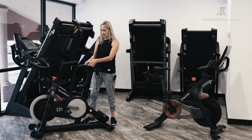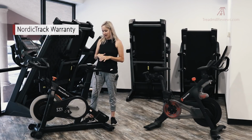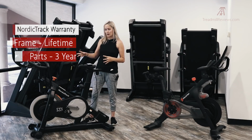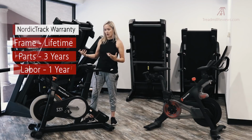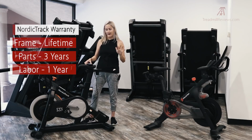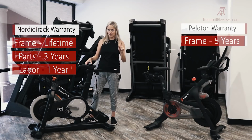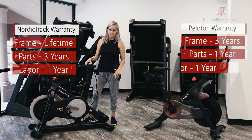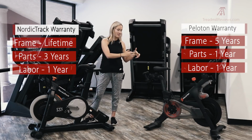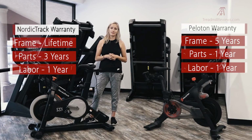The warranty, really quickly, is also longer with NordicTrack. NordicTrack does a lifetime warranty on the frame, a 3-year warranty for the parts, and then a 1-year warranty for labor. With Peloton, you're getting a 5-year warranty for the frame, a 1-year warranty for the parts, and a 1-year warranty for the labor. So it's significantly shorter. And with swapping out any components voiding your warranty, I would say it's a little bit more finicky.